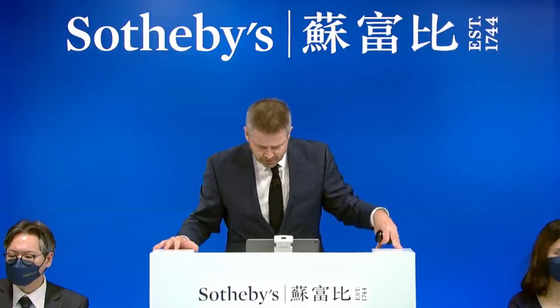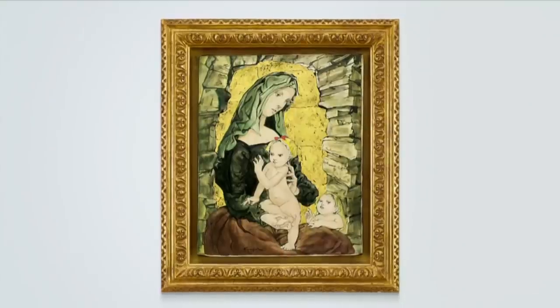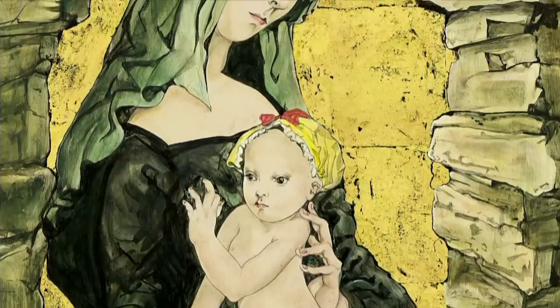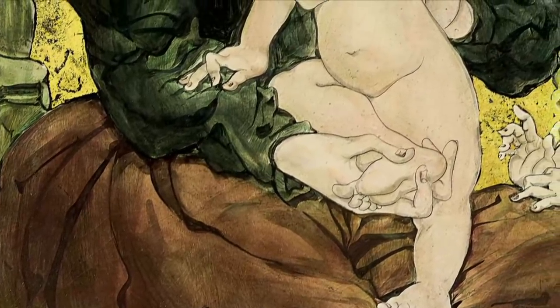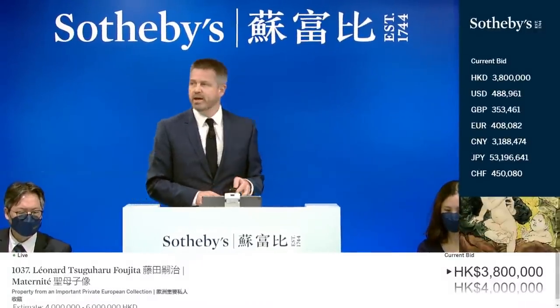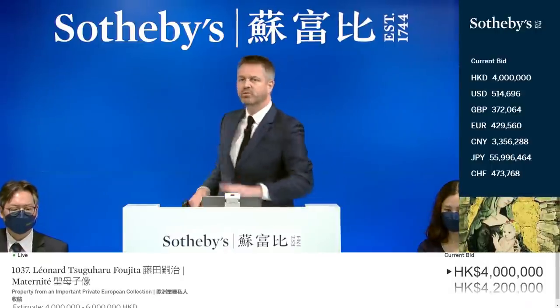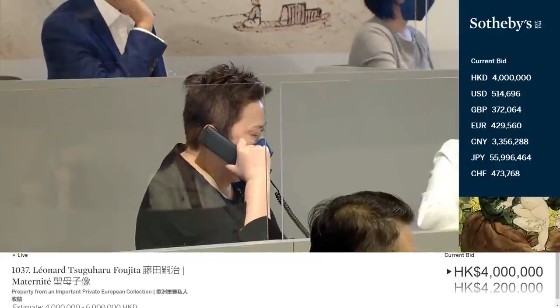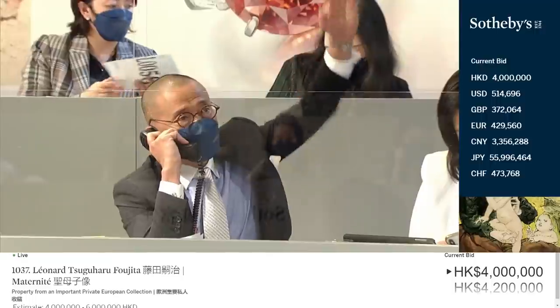Work from 1952. This is 1037, ladies and gentlemen, and I can start the bidding this time at $3 million for this, at $3 million, at $3 million now. Holding here at $3 million, at $3,800,000. $4 million with you, Carrie, at $4 million, and I can sell at $4 million.